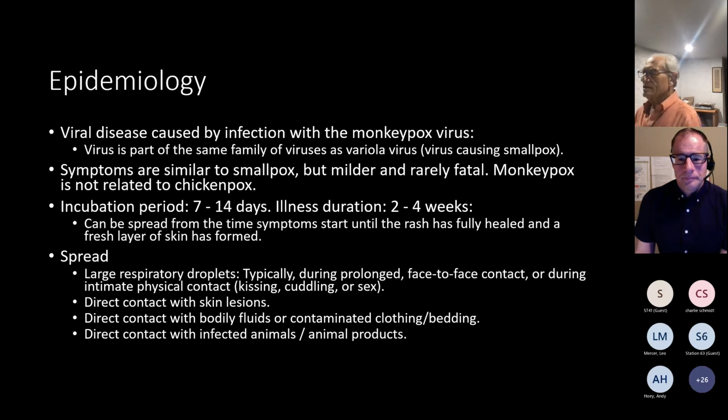During the prodromal symptoms time, when you're starting to get sort of stuffy nose, etc., you can pass it. But as soon as you have the active lesions, they can be spread. So fomites are the classic spread of this. Direct contact with clothing, with blankets, etc., etc. And until the chickenpox or monkeypox has totally crusted over and you've got fresh skin under this, those crusts are contagious.